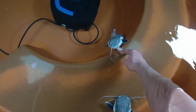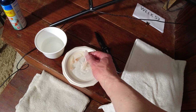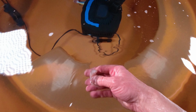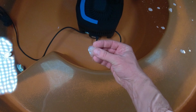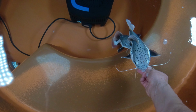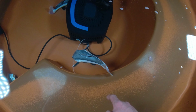All right, there you go, buddy. All right, and he's getting bigger too because he's getting most of the food. Getting bigger than the other one, that's for sure. This fish is a little bit cold since it came out of the freezer. Got to make sure these bigger pieces are completely thawed out, which I think they are here. He's getting all the food.